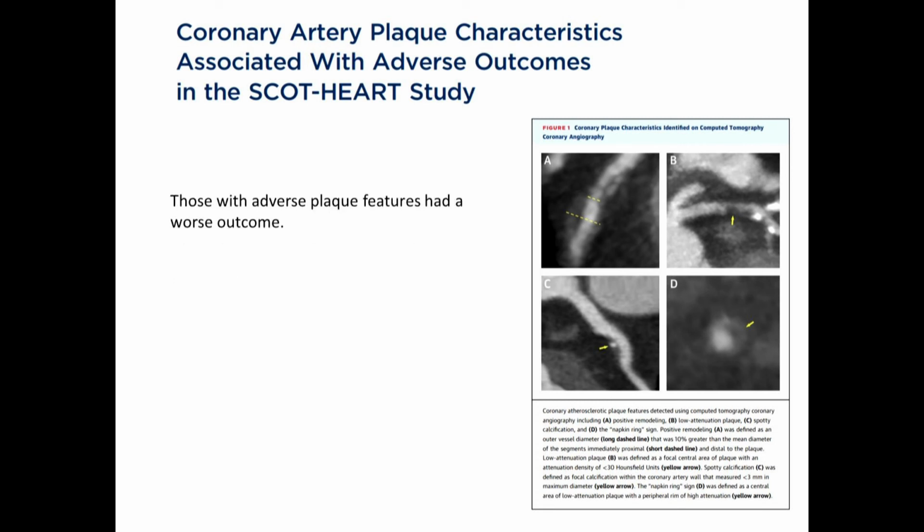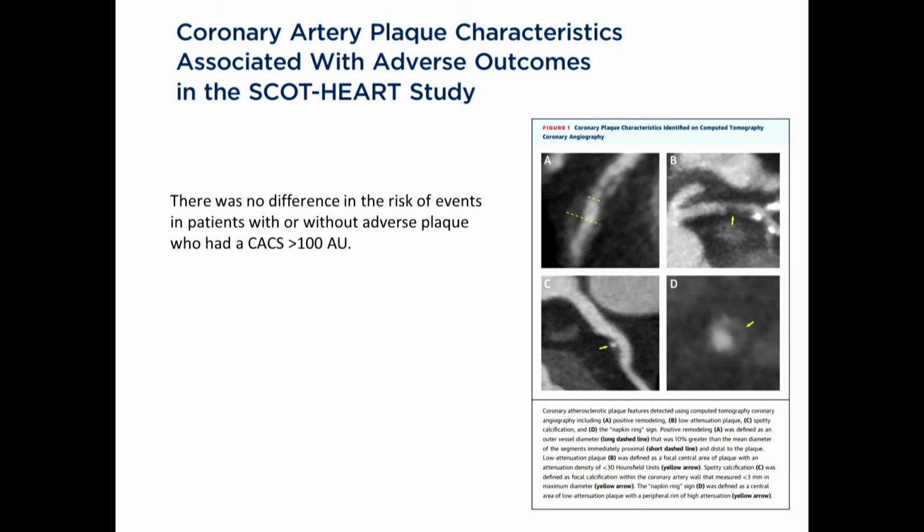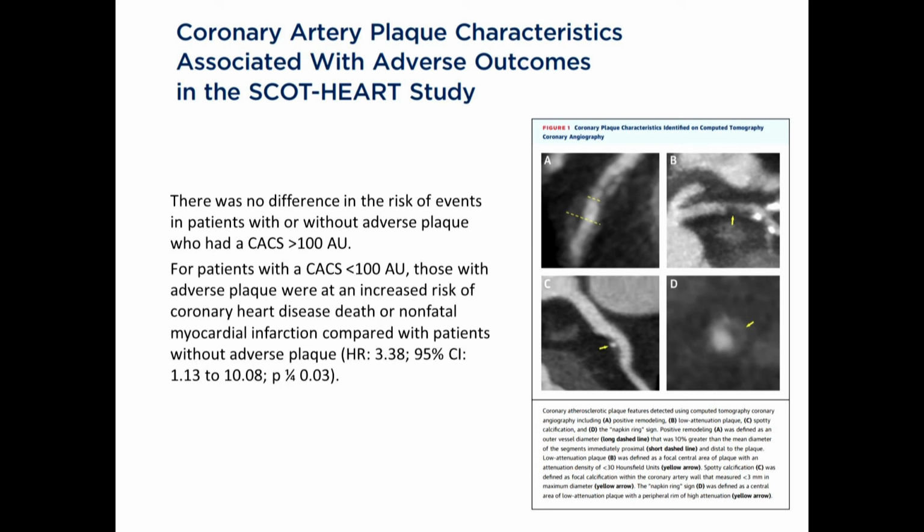In SCOT-HEART, those with adverse plaque and with obstructive disease did have a worse outcome, not surprisingly. What we are interested in today relates to the coronary artery calcium score. What they found is that even in those with adverse plaques, the outcome was actually predicted by the coronary artery calcium score if this score was more than 100. In those with a calcium score less than 100, the presence of adverse plaque did increase risk. We really want to know how much this finding changed the area under the curve of the ROC. But this finding does not surprise us.